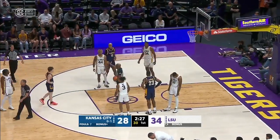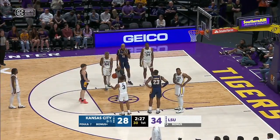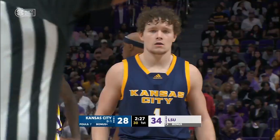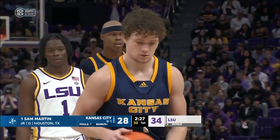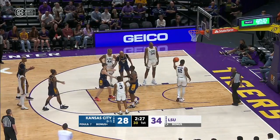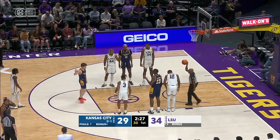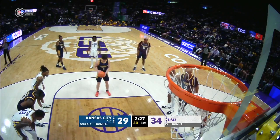More free throws coming for the Ruse. This will be Sam Martin, looking for his first points of the night. He started 9 games for the Ruse last year, played in 30 overall. Definitely a long-range specialist. 45% from the floor, but shot 42% from the three-point line. He's from Houston, and he's one of those rare guys now who doesn't have another school or two behind his name.